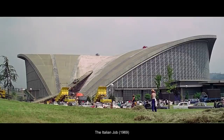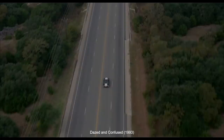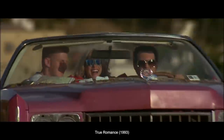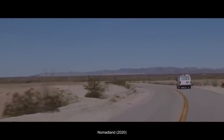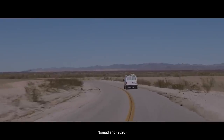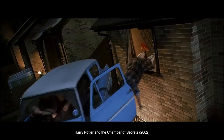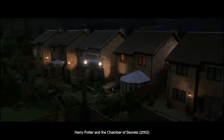One of the most common kinds of cars you see turn up on film from an emotional perspective is the car as a sense of freedom. They're the wind in your hair, the feeling of the open road, the provider of possibilities. In movies with this kind of car, they often represent the limitlessness of the future. Recently, Nomadland's converted cargo van was a pretty perfect example of this. The car itself is escape incarnate, but this could also be the flying Ford Anglia from Harry Potter, carrying Harry away from the Dursleys' prison.